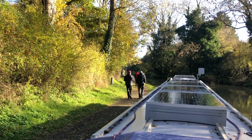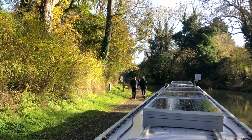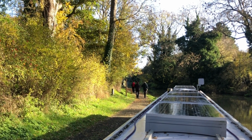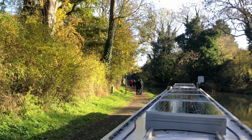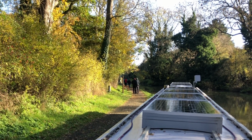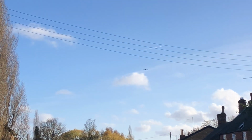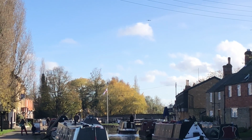I reckon those two people are part of his production crew, because they've got a drone and they were just on the phone to somebody saying about mooring up and where's available. So Mr. Cummins isn't quite as single-handed as you might like to make out. There's Mr. Cummins again, and there's his drone, operated by his people.